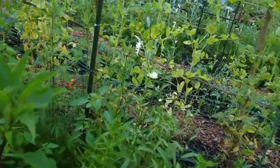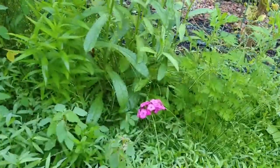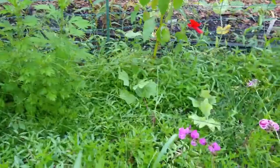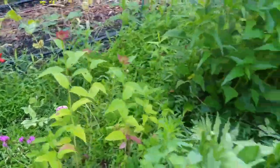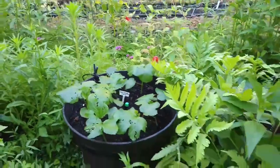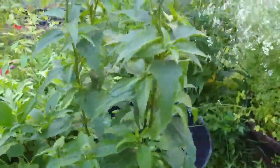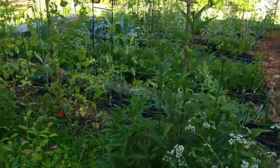Some more flowers back here. Don't know what they are. Pretty white flowers. There's some nice pink ones. Purple. Really nice flowers. A little out of control, but maybe I'll see how it looks this year. Next year I'll try to organize it a little bit. I'd like it to be wild, but it's a little too wild.